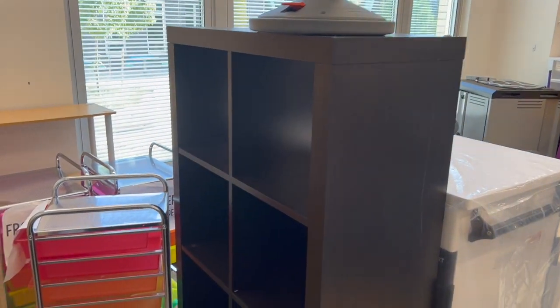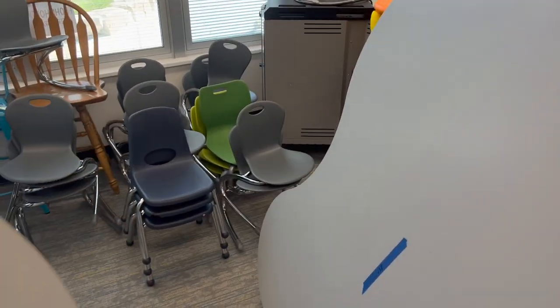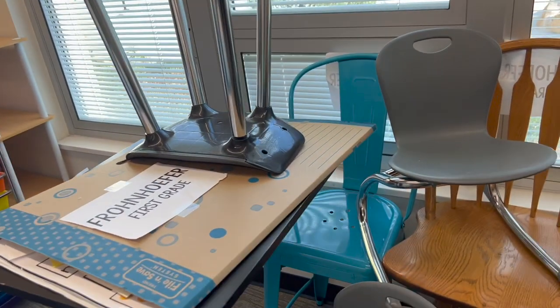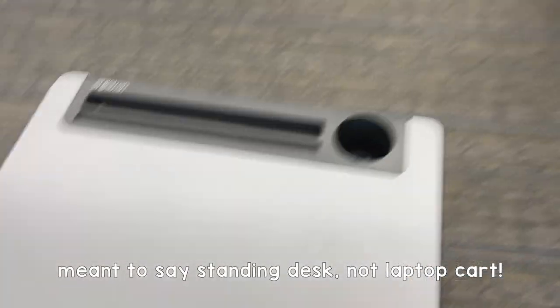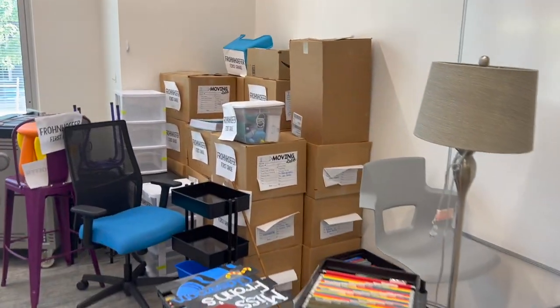This organizer is mine. The rainbow carts are mine. Then I have these giant tables. I have a laptop cart, some more seating options, my old high top table. This will go to the teacher across the hall. They just didn't move it yet. This is pretty cool. I'm guessing it's a laptop cart that I can have here. Keep my coffee. This is my madness back here.